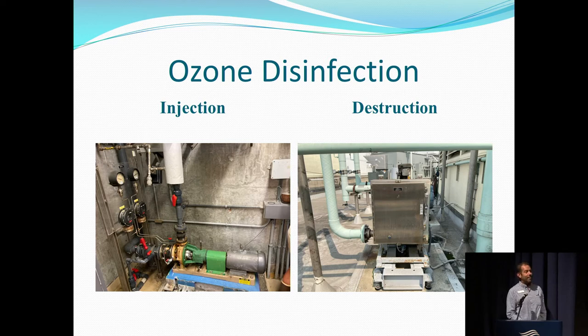This is how we get it into the tank itself. The ozone will travel through a stainless steel pipe from the ozone room all the way up to Tropical Reef. We can see one of our pumps here. This is the ozone pump. And this is where the ozone's coming in from the ozone room. And this is where it's being injected into the water, where it goes into our ozone tower.